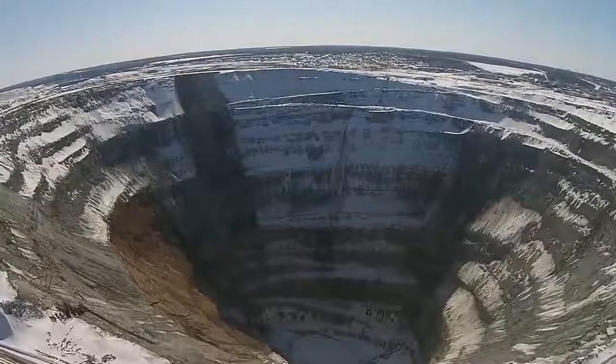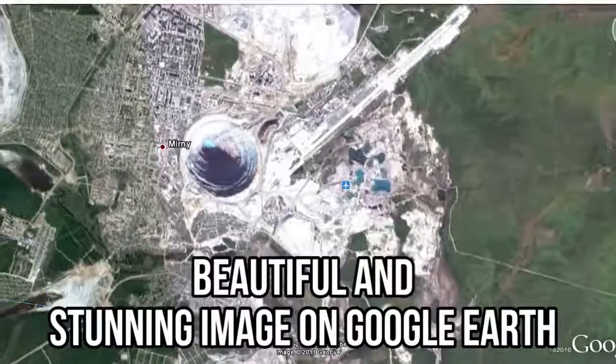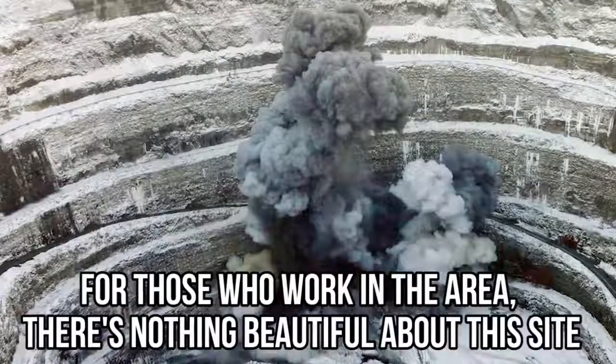Having a mine that's more than 1,700 feet deep in the middle of the city makes for a beautiful and stunning image on Google Earth. But for those who work in the area, there's nothing beautiful about this site.